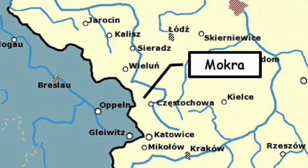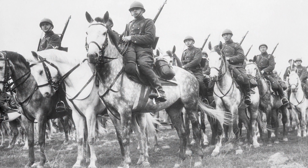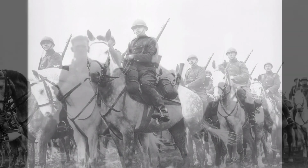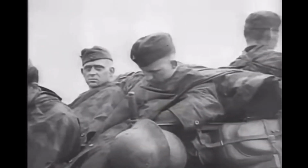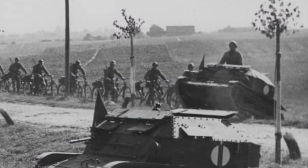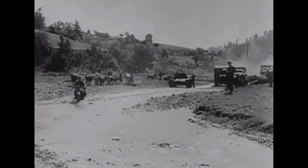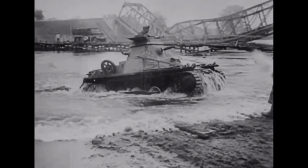One of the first clashes occurred at the village of Mokra, beginning the Battle of the Border. There, the Poles were able to blunt a German attack thanks to the Polish cavalry and the armored train Śmiały. The next couple of days saw mixed success for both sides, as the Germans advanced but took some heavy casualties in both men and material. Fighting even occurred on German soil when Polish units launched a raid on Fraustadt. While the Germans suffered some heavy losses, their advance as a whole hadn't slowed, and the Poles kept losing ground.